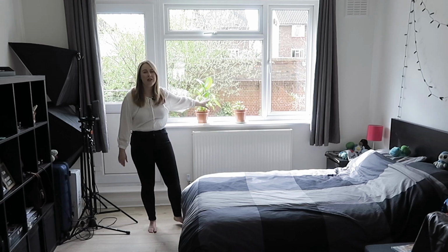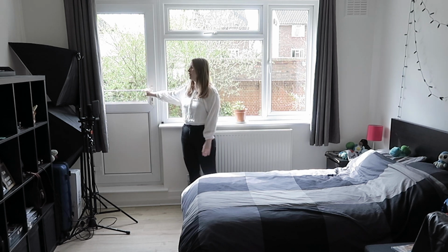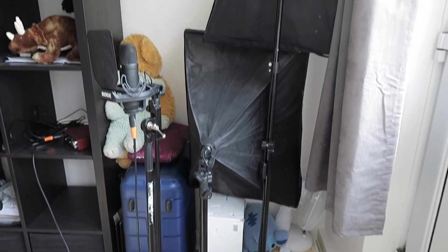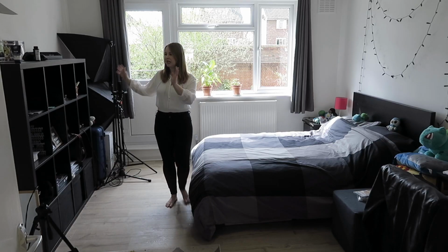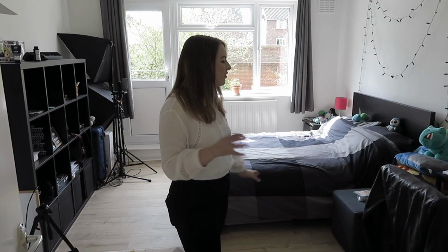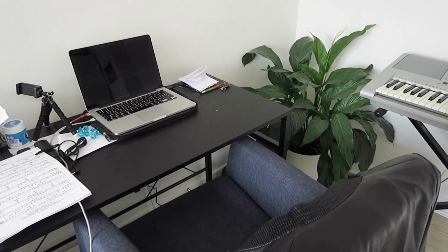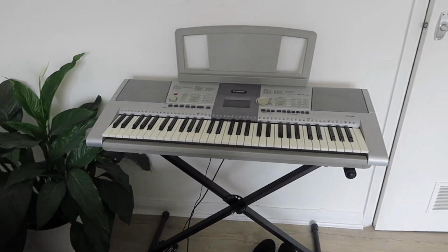He has this absolutely massive window. It's huge, and he has a Juliet balcony as well. He's able to store all of his lighting and video and mic equipment, which is fantastic. He makes YouTube videos the same way I do. Has a big old Kallax like I now have, a mirror, and a really big wardrobe. Then on this side he has his desk, the desk chair, the peace lily that used to be in our living room, and a keyboard because he is very musical.